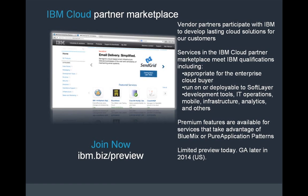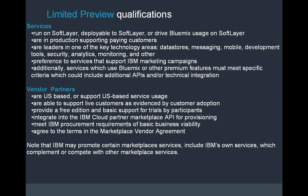So just to talk about the qualifications, if you have a cloud service you want to stand up in the IBM Partner Marketplace limited preview, the service needs to run on SoftLayer, which is our infrastructure as a service environment. And by the way, Bluemix is running on top of SoftLayer. So if you're in Bluemix, that is running in SoftLayer. Deployable to our SoftLayer infrastructure as a service, right? Or drive Bluemix usage on SoftLayer.